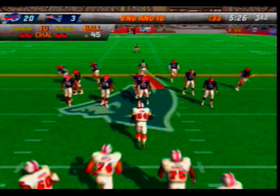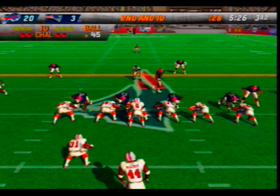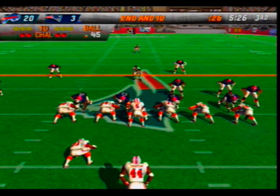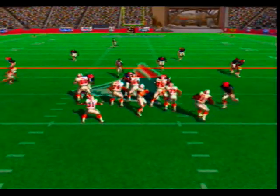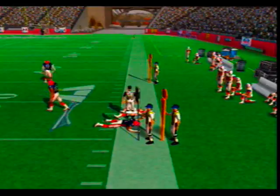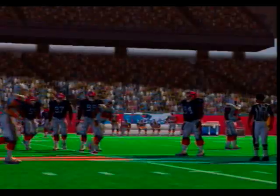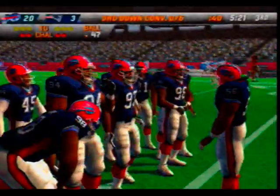Second and 10. Ball on the 45-yard line. Buffalo using three linebackers. Drops back. Gets rid of it. Dumps this one off to the right. Bennett is there on the stop at the 47-yard line. Back with a three-yard completion. That'll bring up third down.